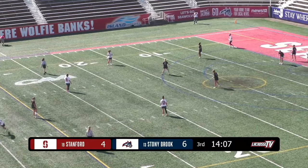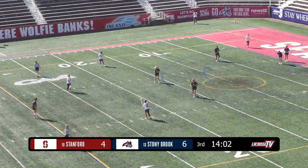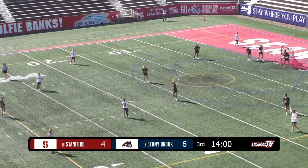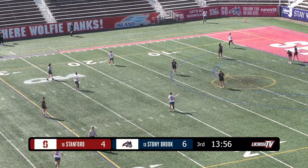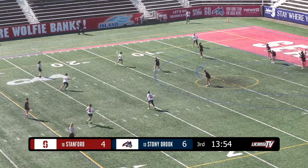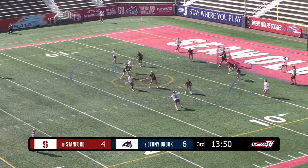Yeah, this would also give them an easier chance to kill the penalty, I think, as well, because they're up by 2 goals. They could utilize it to kill an extra minute of the 29 we have remaining, but also to get back to even strength. And looks like they are, as a player runs forward to join the attack.